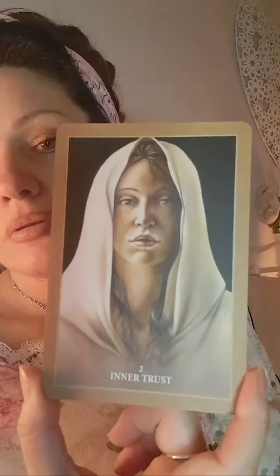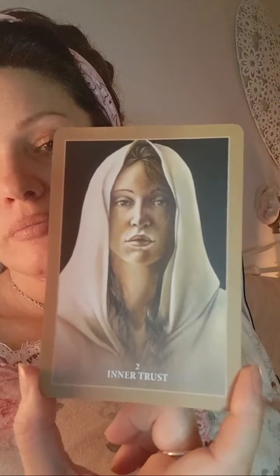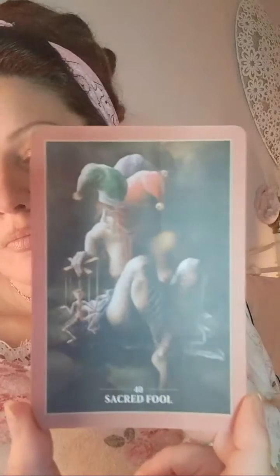Because you know the 45th president's a rebel light worker. Oh, yes, he is. 2, Inner Trust. And if you don't know that, you soon will do. We've got 40, The Sacred Fool. People think the fool is a fool, but the fool isn't a fool. In the tarot, it's the hero's journey. 41, Bring It Into Form. Manifestation time, people. Love and light to you all.